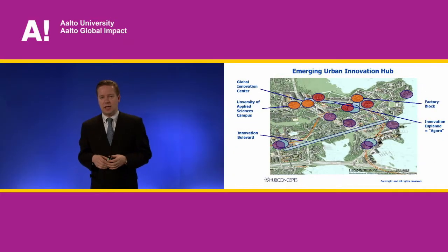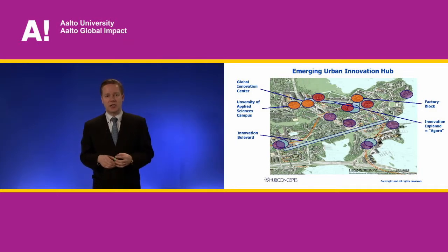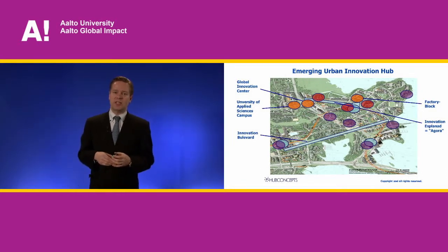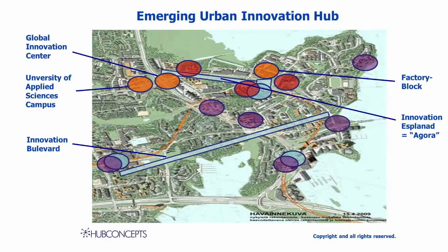Then our clients were asking us that since we have this kind of a plan, we will have this subway line, we will have all these new residential areas, and we will have all the new elements that are making Otaniemi stronger. Is this enough? And we told them that you should do something more. It is not enough that you are only thinking about, again, new buildings and new infrastructures. You should also think how people will change their behavior in Otaniemi.